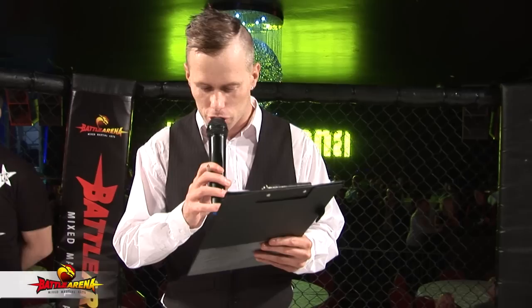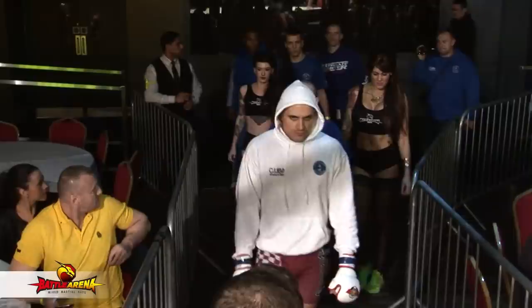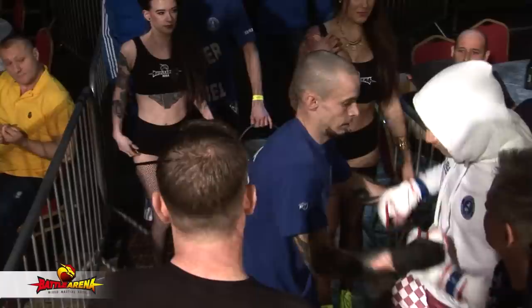This is his first time in the cage, training around a year, trains at a few different gyms. Look forward to seeing what he can do.